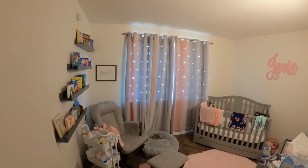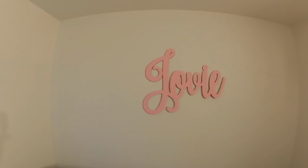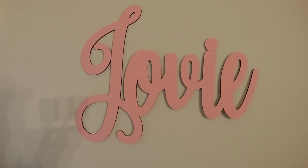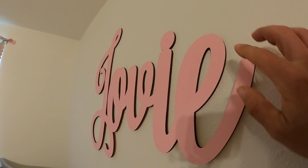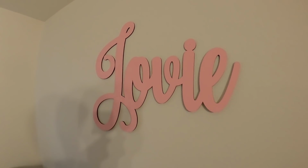I'll show you that baby. She's still getting dressed. I'll show you what we're doing in here. A couple things in here. Got Jovie's name on the wall. Candace painted it pink. It came just like wood. And then the edges were already black. But she ordered this online and it was cut already. It's really nice. It did fall.